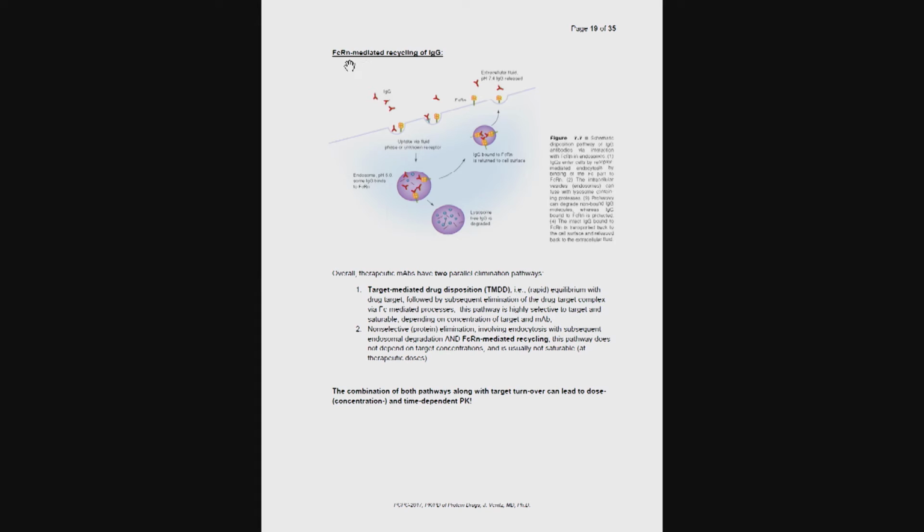But in addition to that, any monoclonal antibody is also subject to this relatively non-selective FCRN-mediated pathway. Okay, so here with the FC part of the molecule, you have endocytosis and subsequent degradation. However, any of the monoclonal that is bound to the FCRN is protected and gets recycled. So this is a pathway that does not depend on target concentration because the target is not involved, and it is usually not saturable.